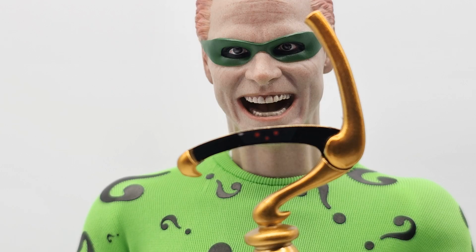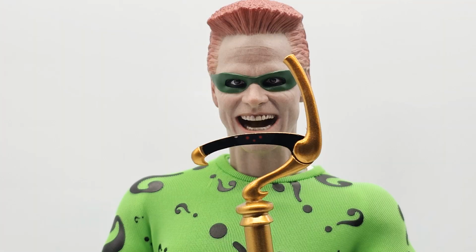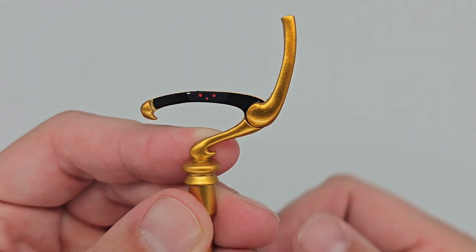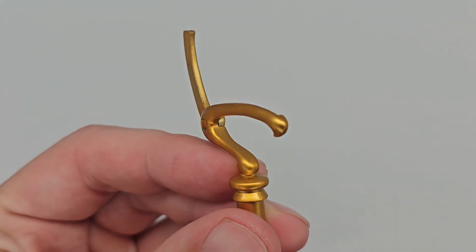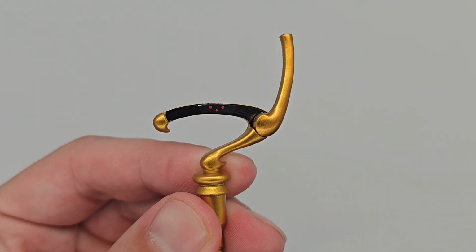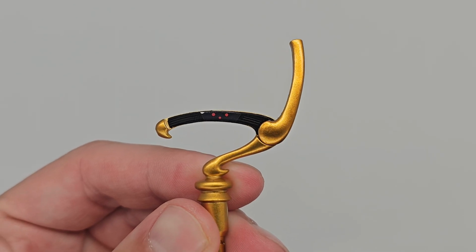In retrospect, I should have tilted the head a little bit better, but you guys get the idea. I think it still looks pretty awesome. I'm still not totally seeing that Jim Carrey likeness, though. Now, when you open up this compartment here, it is a bit of a delicate piece. I was kind of messing with it a little bit, and I only twisted it up and down, I think probably twice before it literally popped off, just like that.